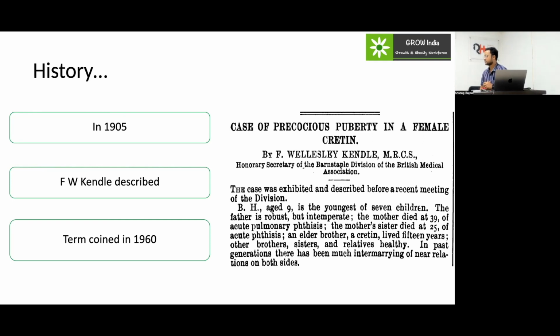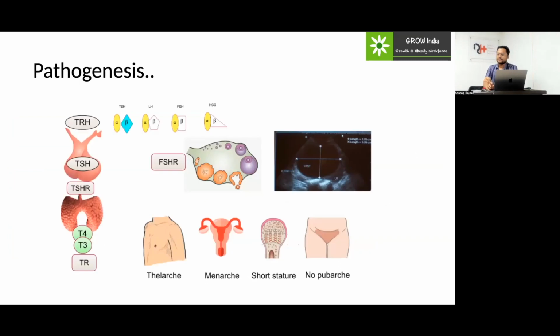Yes, and even then they are missed. So this is something known to the medical literature for such a long time. The term was actually coined in 1960, so late in the paper, they talk about 100 years from then. So it is such an old scenario. And now, they used to give thyroxine extract from sheep, which they had used in that patient.